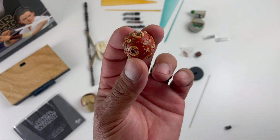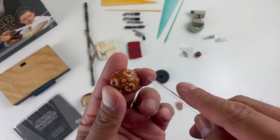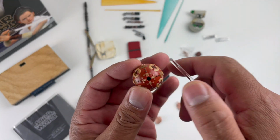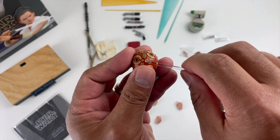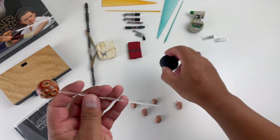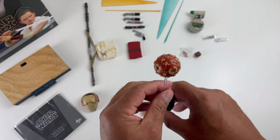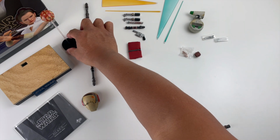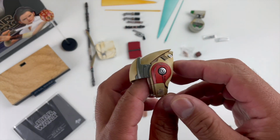And here comes her training ball. And it comes with a stand over here. So if you want to display, you just peg this clear stand right there, and there you go. There's that ball. And let's look at her helmet.